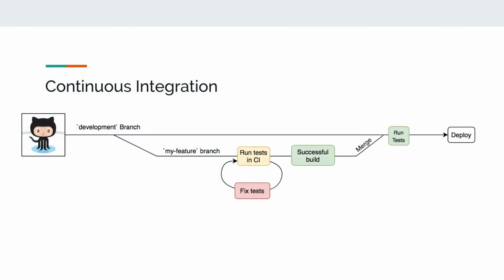So what does this look like at Gusto? We use GitHub as our SCM provider, and all of our production apps have a default development branch. This branch is green at all times. It's always considered our deployable branch, and is always the most up-to-date with the changes that will be sent out to staging and then production. When an engineer goes to work on their feature, they'll branch off of development and check out their feature branch. They'll start working on their feature and commit the changes there.